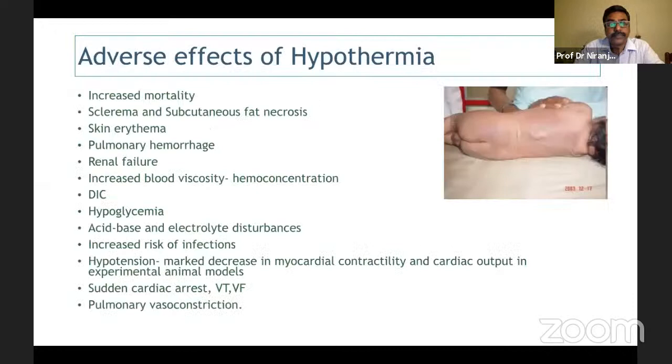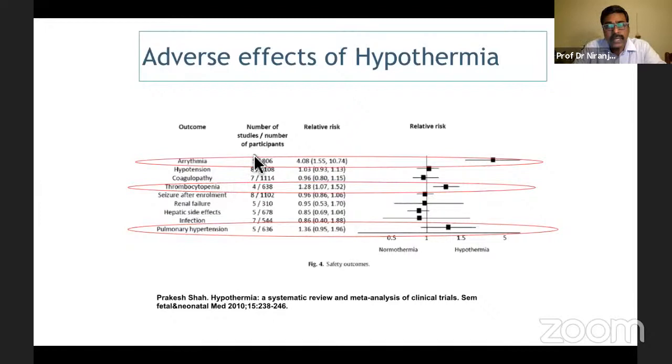Now, coming to the adverse effects of hypothermia, cooling is actually counterintuitive for neonatologists. We've always been taught for many, many years to keep the babies warm and sweet. So when we say the adverse effects of hypothermia, if you look up any textbook, this is what you'll find: increased mortality, scleroma, this is a baby with scleroma, scrub kidneys, fat necrosis, skin erythema, pulmonary hemorrhage, renal failure, increased blood viscosity, DIC, hypoglycemia, acid base and electrolyte disturbances, increased risk of infection, hypotension, cardiac arrest, VTAC, pulmonary vasoconstriction, the list goes on.